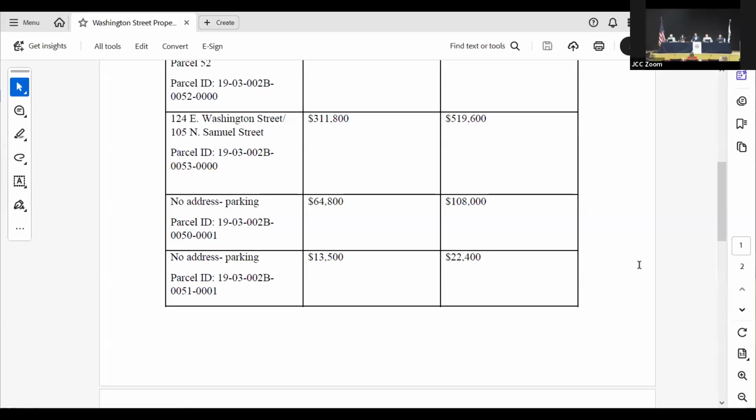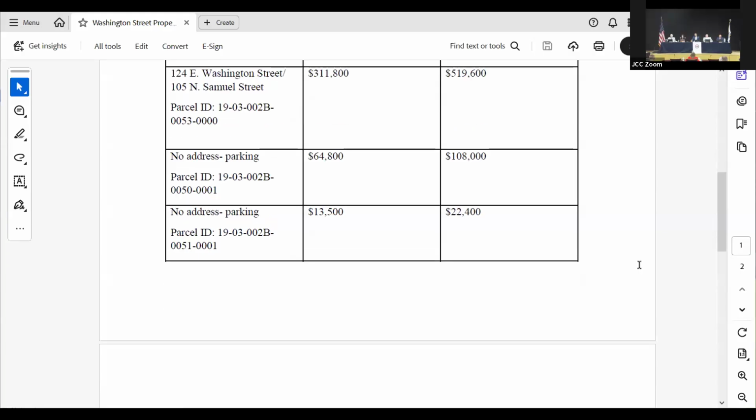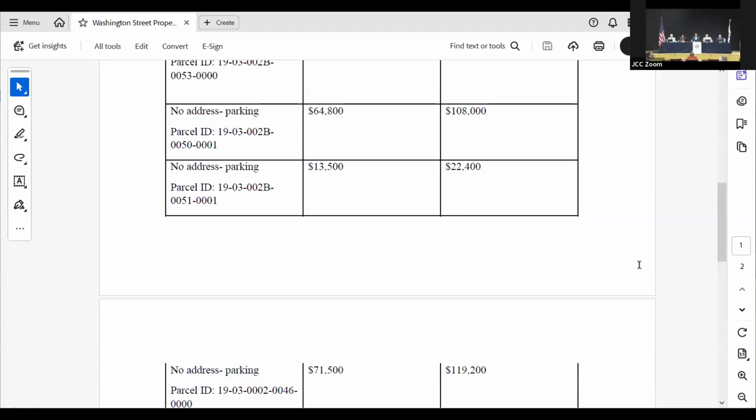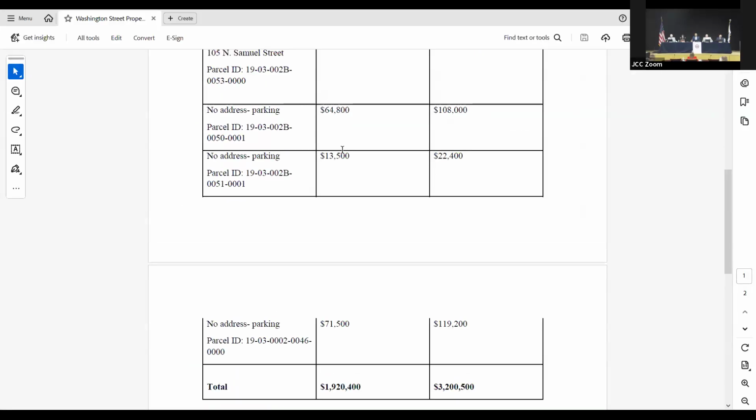Okay, now we have a parking lot. We have 3 parcels of the parking lot area. And the one that is 12B 50.1, we have it assessed at $64,800, appraised at $108,000. And there's another parking lot, 2B 51.1, and it's a skinnier strip, and it's right behind the Smoot building. And they bought that separately when they bought the Smoot building.